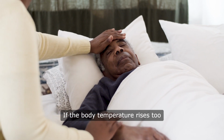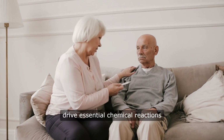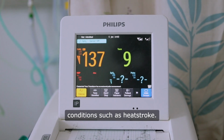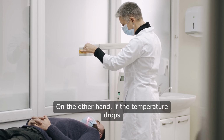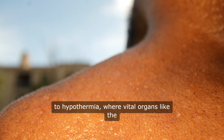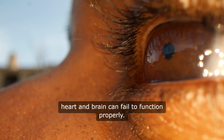If the body temperature rises too high, enzymes and proteins that drive essential chemical reactions can become denatured, losing their ability to function, which can lead to dangerous conditions such as heat stroke. On the other hand, if the temperature drops too low, metabolic processes slow down, leading to hypothermia, where vital organs like the heart and brain can fail to function properly.